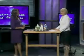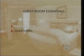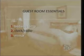Now, we're going to talk a lot about extra stuff, but first what you must have. Let's start off with a bedside lamp. You must have that. That's self-explanatory. Now, how about a clock radio? Okay. Now, a mirror. Having one over your dressing table is nice, but it's really nice to have a full-length mirror behind maybe the closet door or behind the bedroom door. And you must have a wastebasket.